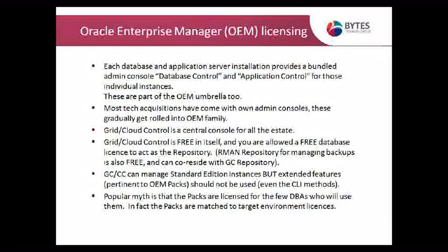Another preconception is that you can't manage standard edition with Enterprise Manager, or Grid Control rather, but you can. It's just that you can't use the features that are pertinent to the Enterprise Manager packs, which are only sold with Enterprise. So you can manage the estate, you can start and stop the standard edition databases, check on their general health, and nowadays you can actually make sure that you turn off the relevant links that would take you into areas you shouldn't be using with that edition.